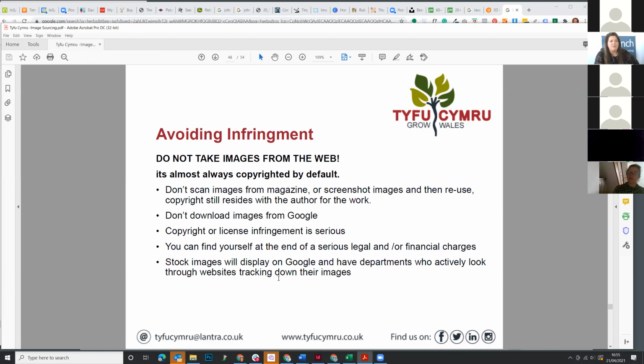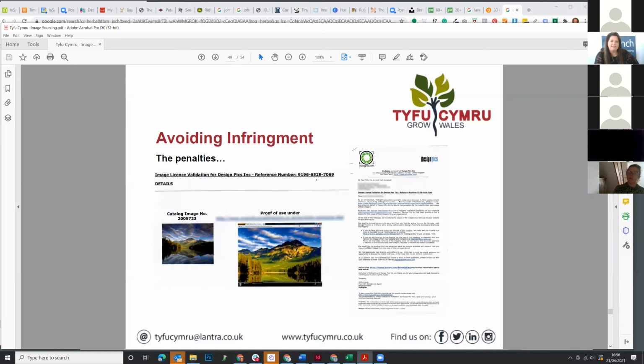And like I said, these big companies do have departments who actively look for their images on the web. And when they find them, they will issue a really nasty letter demanding that you remove it, and then they will charge you for the length of time that that image has been used online. And you have that obligation to pay for that image once you've used it. So do not take anything from the web unless it's from an online free resource.